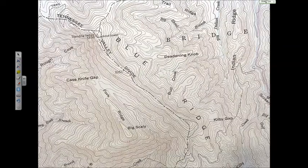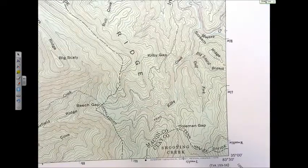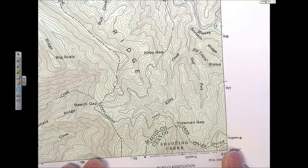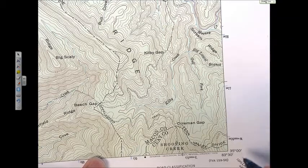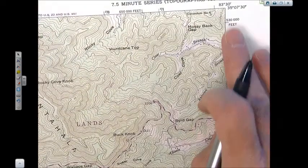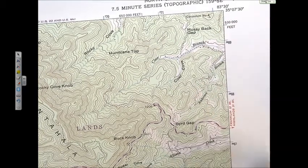The lines look like east-west lines, but they give us the measurement of north to south. Lines of latitude start at the equator at 0 and go all the way up to the North Pole, which is 90. So 0 degrees all the way to 90 degrees at the top, reading up. You can see right here it reads upwards from 35 degrees. If I flip this over to the top of the map, the bottom was 35, the top is 35, 7 minutes 30 seconds. So we're increasing as we go up.